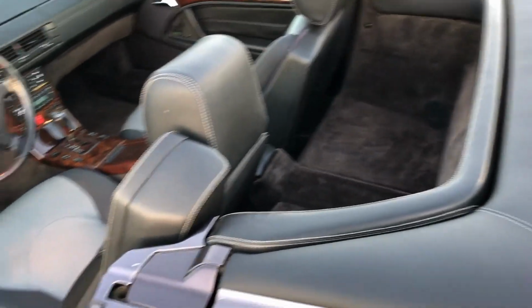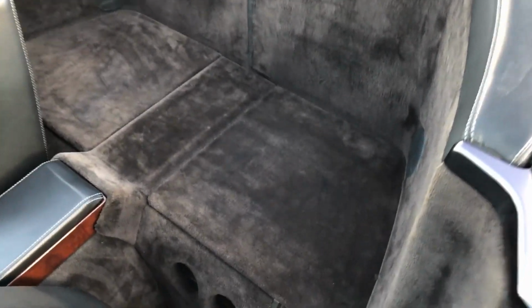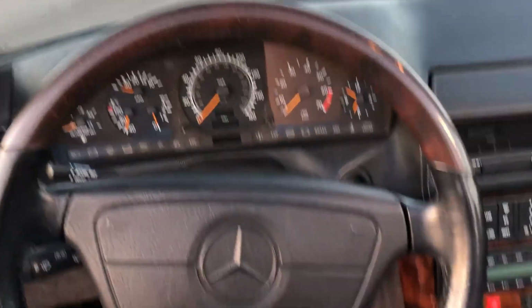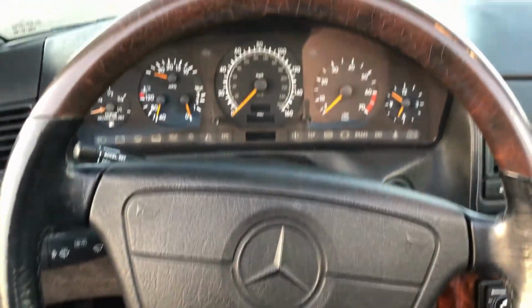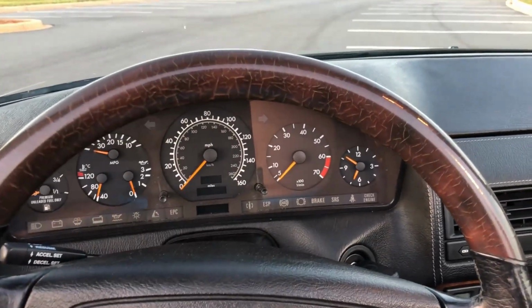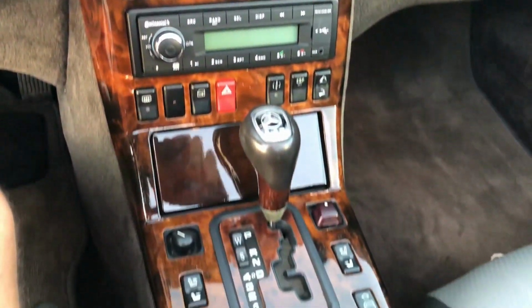The roll bar is in good condition. Take a look behind the front seats. We have the Bose subwoofer on this side. Carpet's in good condition. The leather on the steering wheel is in good condition. Typical of these cars though, the wood part, the polyurethane is cracking. Center stack is in pretty good condition.